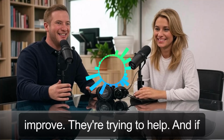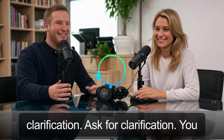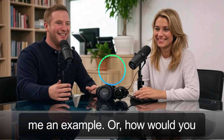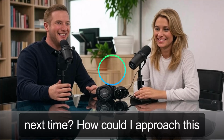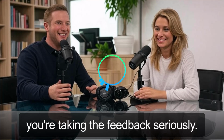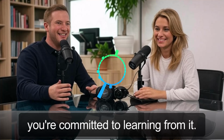And if you're not sure what the feedback means, don't be afraid to ask for clarification. You can say, could you give me an example of what you mean? Or, how would you suggest I approach this differently next time? Asking those clarifying questions shows that you're taking the feedback seriously, and that you're committed to learning from it.